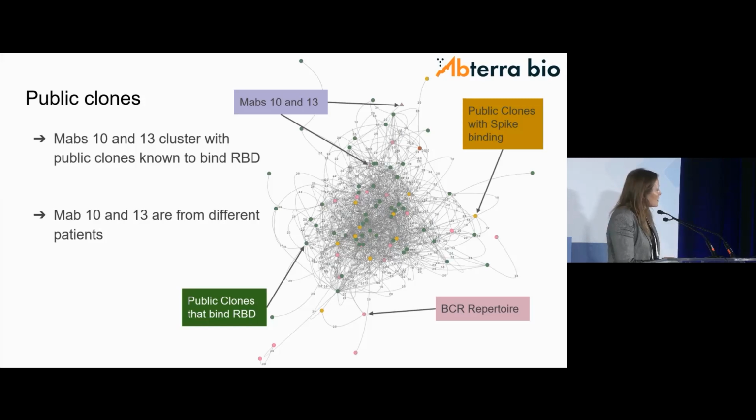It also clustered with other sequences in our repertoire, as I showed in the previous slide. This becomes a fuller picture of those individuals, and it was exciting to see the same convergence that other groups have observed across patients in this virus.